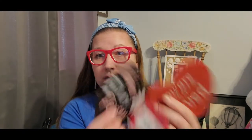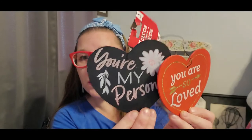There's a two-piece for $1, and one says, "You are so loved." And they're just little tiny thin wooden hearts. And then this one says, "You are my person." So I would separate these because they're connected with a wire, but I would separate these and maybe use it in my wreath making if I was to make some wreaths for Valentine's Day. Maybe next year I'll save these for that type of craft or something like that.